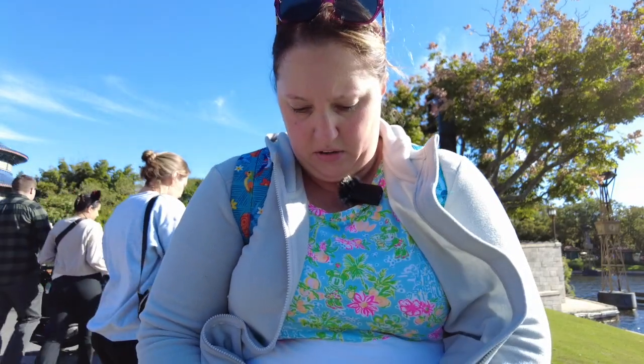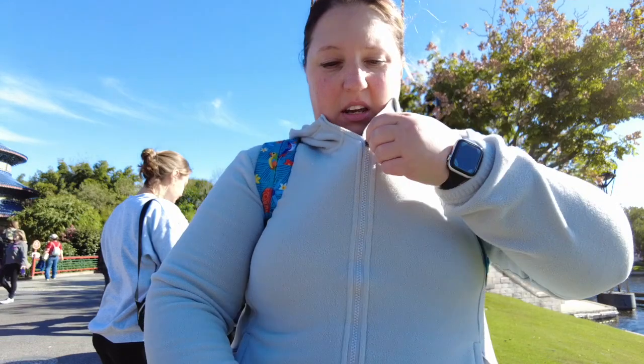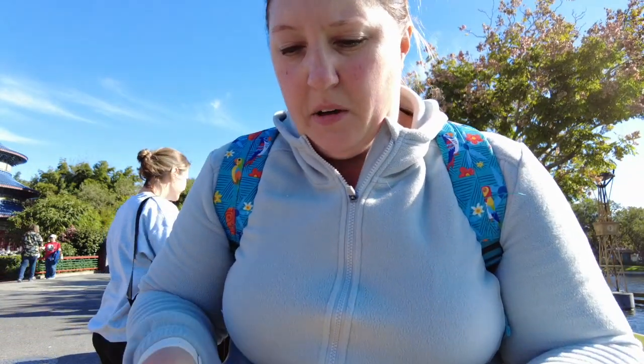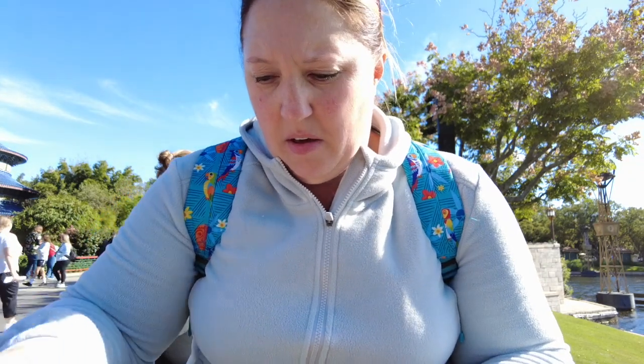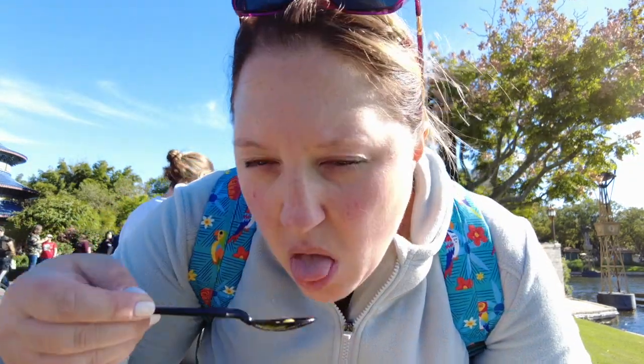So I gotta zip up so I don't dribble the soup on my lovely top. Rather, just dribble it on my jacket. So here we go. It's a little bit hard to eat, so excuse me if I slurp. Try a little bit of the broth first. Very strong beef flavor with a kick with that chili oil.